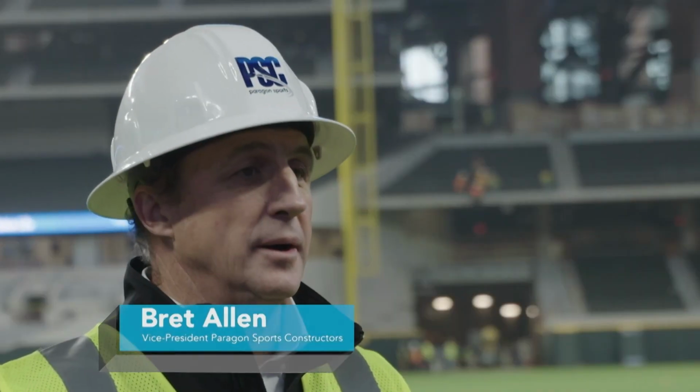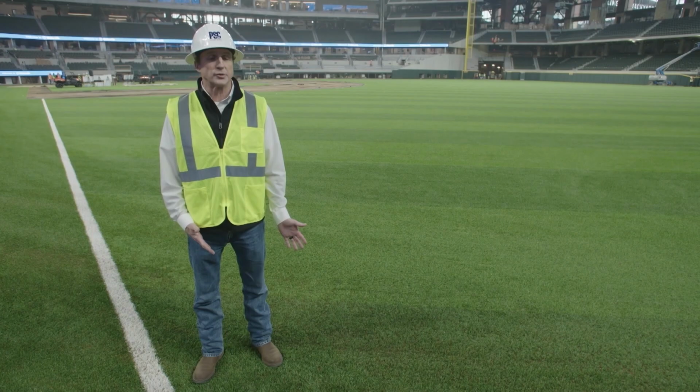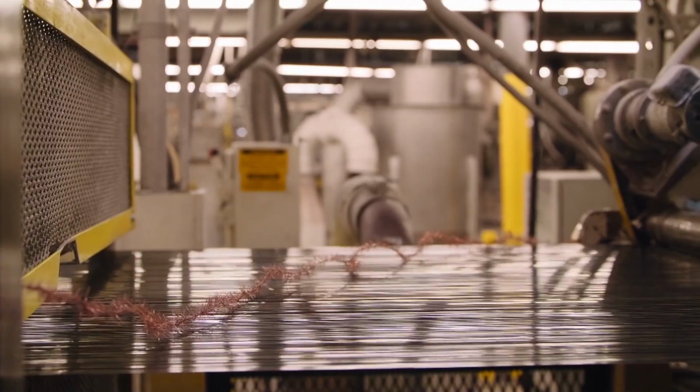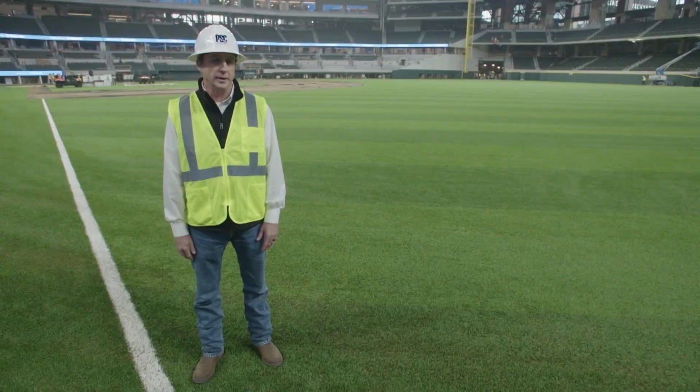The main reason Paragon Sports Constructors decided to partner with Shaw Sports Turf Systems was their devotion to research and development. And basically, they're doing what nobody else in the business is doing. We've worked with a lot of the other major manufacturers, and Shaw by far and away is light years above everybody else.